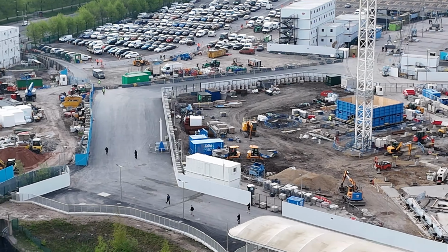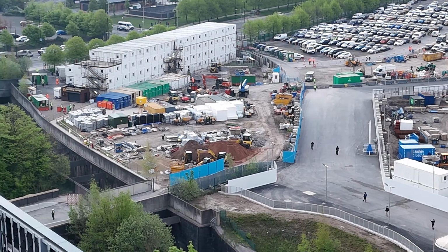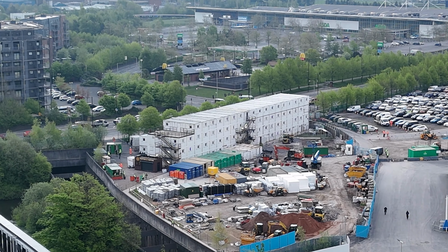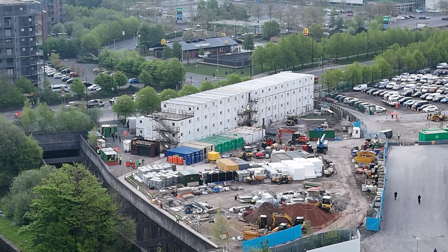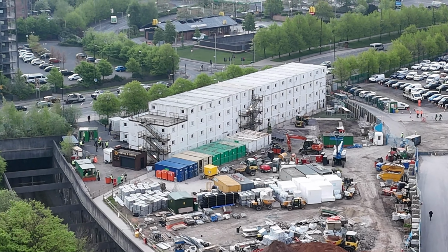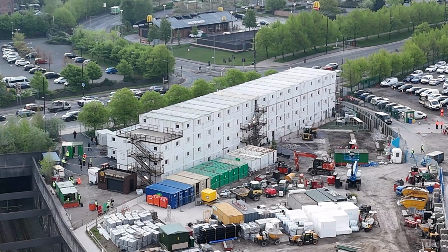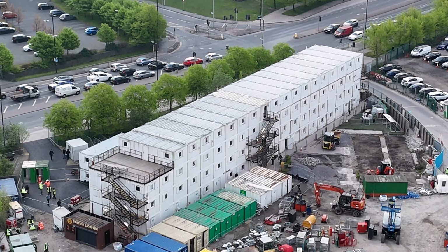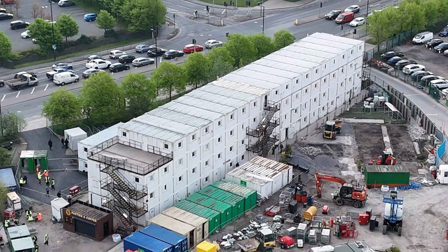So it's believed these site huts there that are for the arena will be handed over to the stadium workers. Obviously, as time goes on, there will be a lot more workers here than there is now.